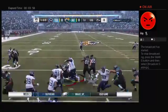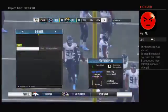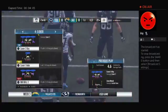On the ground, this is Leonard Fournette. Even with that broken tackle, can't go very far. Stop short of the 30. Give him 3 on 1st down. It'll set up a 2nd and 7.